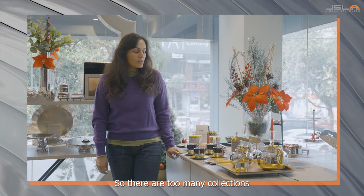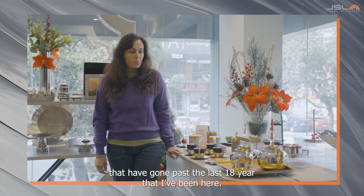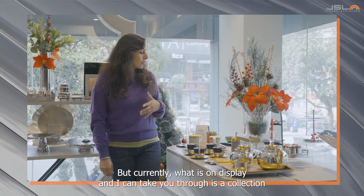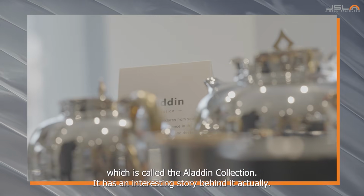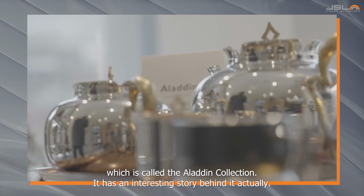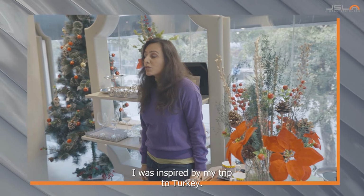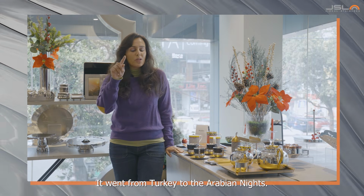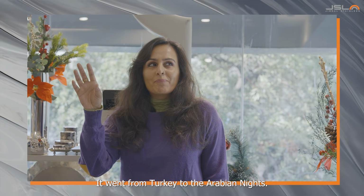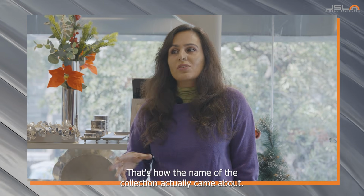So there are too many collections that have gone past in the last 18 years that I've been here. But currently what is on display, and I can take you through, is a collection called the Aladdin collection, and it has an interesting story behind it. It actually was inspired by my trip to Turkey. This is how the chain of thoughts went. It went from Turkey to the Arabian Nights to Aladdin, and that's how the name and the collection really came about.